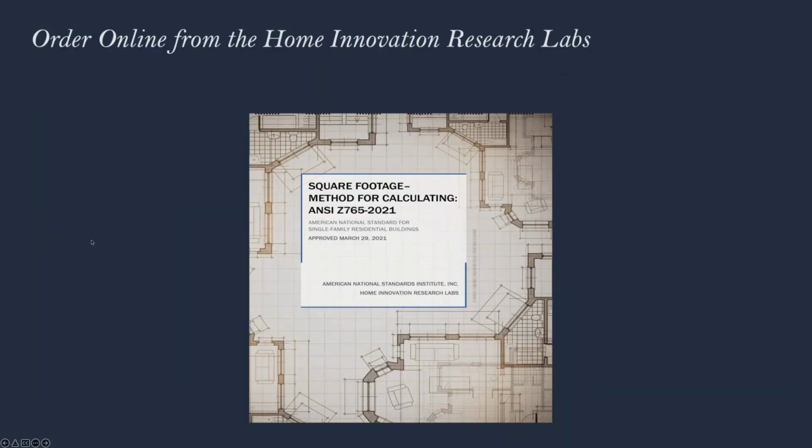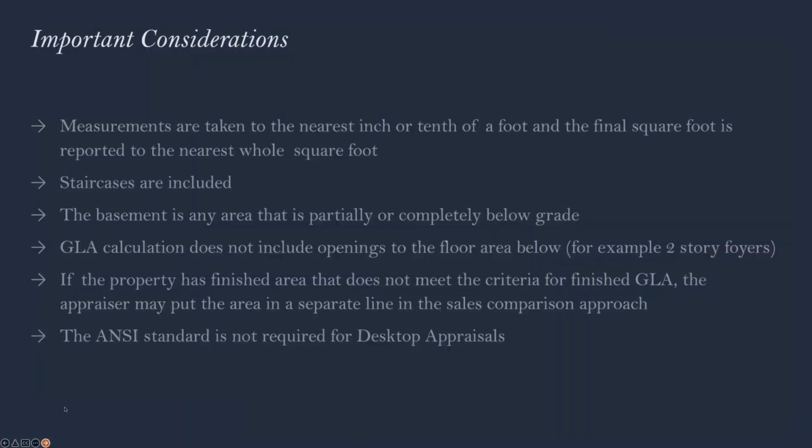So hopefully by now you have all ordered this from the Home Innovation Research Labs. It's about, I think, 16 pages long, and it costs you $25. And it is going to be your measurement Bible. It's going to tell you how to calculate your measurements. It's pretty simple. It's pretty straightforward. And there are some continuing ed classes out there to tell you how to do it, but basically all they're going to rehash is this 16 pages that would cost you $25.